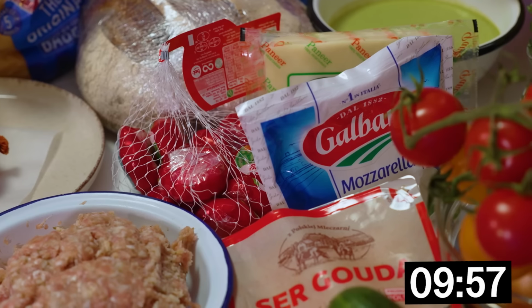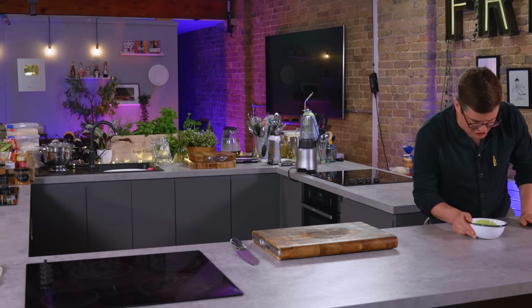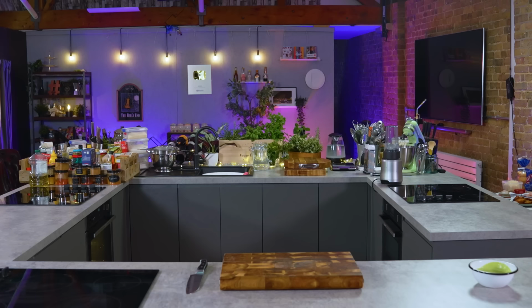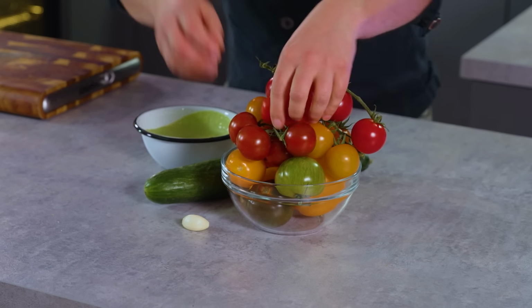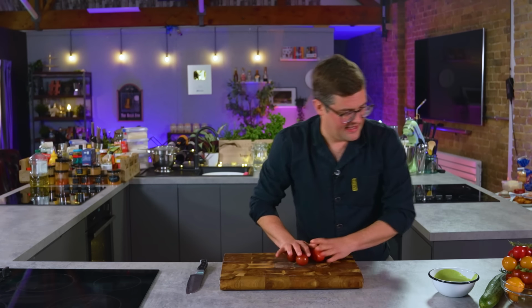Right, we've got a whole table full of leftovers from the last few days of filming, including one delicious chilled pea soup. That doesn't need anything doing to it, so I might just serve it. But how about a trio of cold soups? Because it is summer, it is lovely and warm, we've got loads of fresh ingredients, so I'm just gonna make a little trio of nice fresh soups and leave the boys to do the cooking.